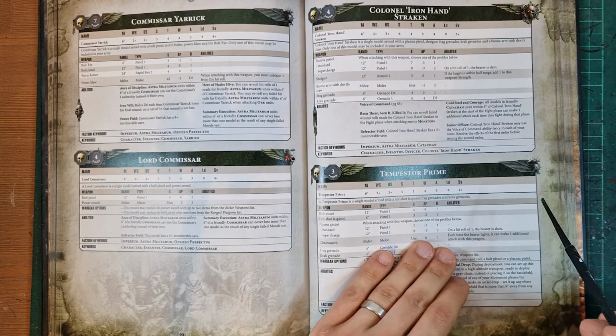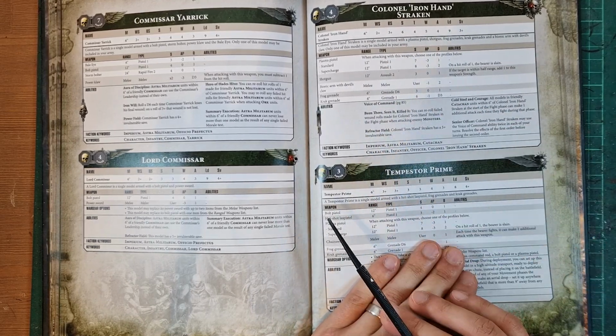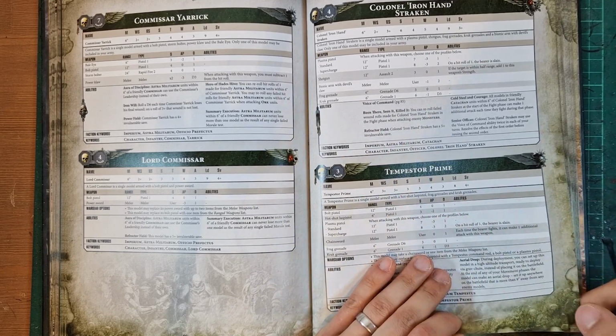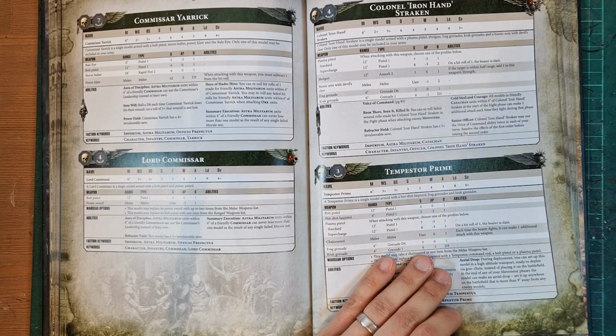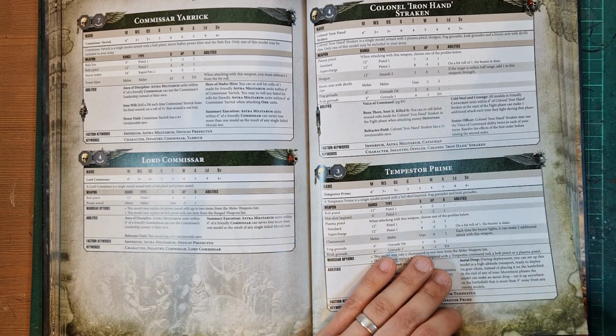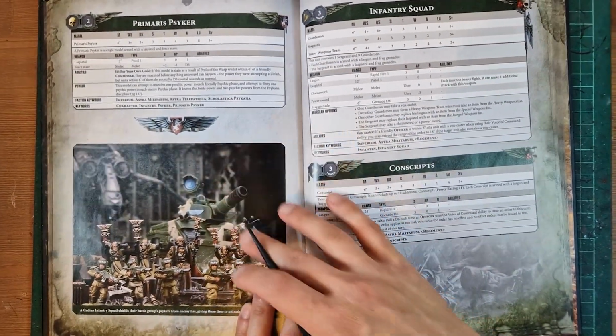So yeah, you can see Colonel Strachan, been there, seen it, killed it. That remains today. It's been a bit zhuzhed up. He gets to re-roll the wound roll against monsters, which is cool. Exactly the same. Okay, right, Primaris Psyker. Okay, here.